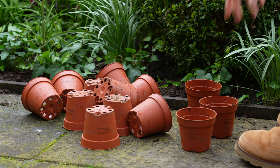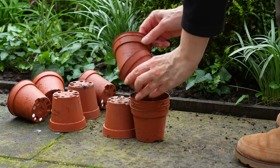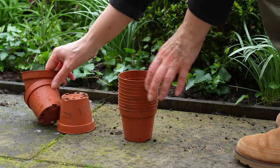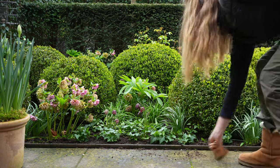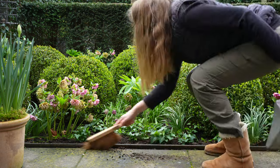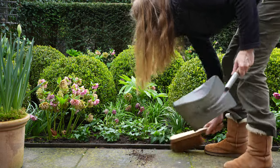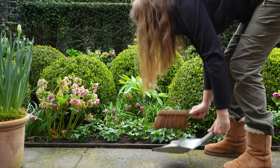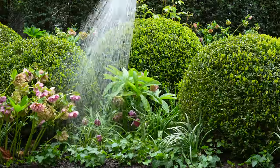These little plastic pots are perfect for seed sowing, so I will clean them and reuse them. Even though it started raining, I'm giving them a good watering.